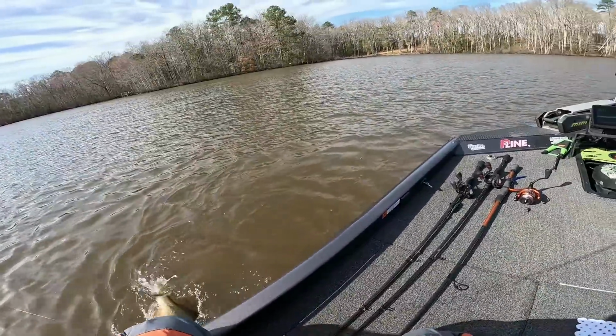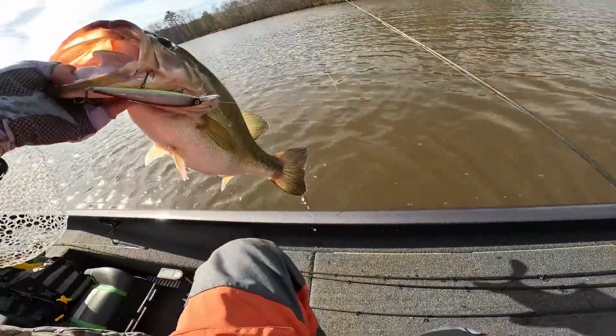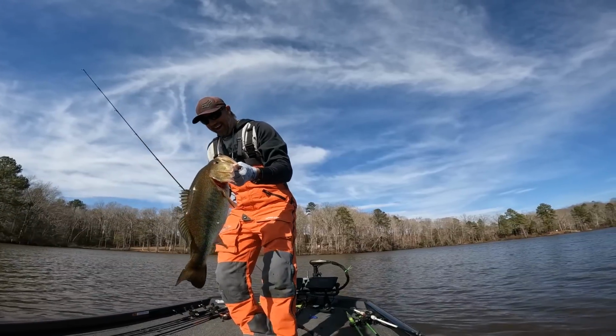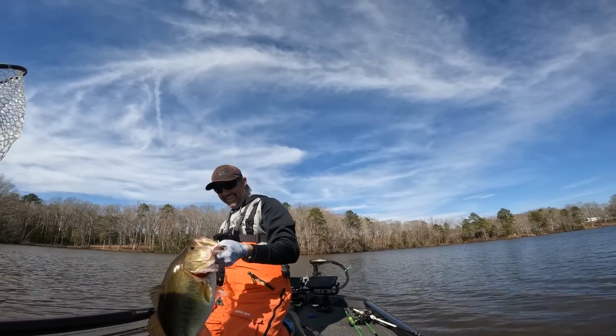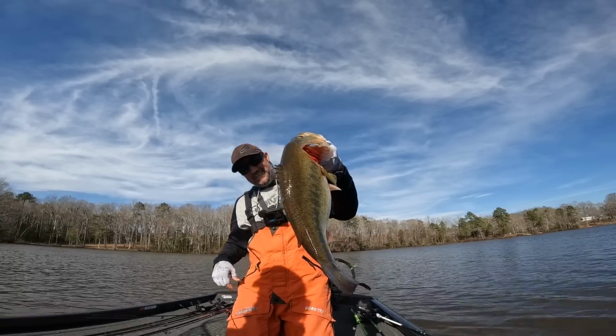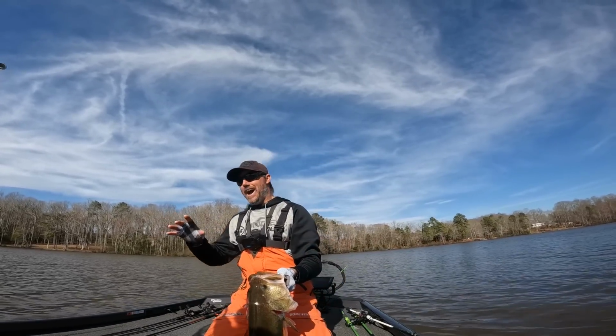Hang on. We're gonna try to do this without getting hooks in the hand. Oh, dude. What about that one? Nice. Oh, the jerkbait. Nice. That fish is heavy. Nice. Y'all look at that dude right there. Oh my goodness. That fish, I saw him out.